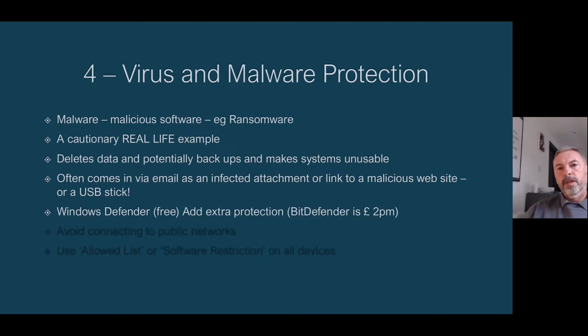Windows Defender is something that comes free with Windows, which is good. We also recommend you can add extra protection by using something like Bitdefender, and there's lots of them out there, but Bitdefender is what we use, and that's £2 a month, so very affordable, well worth the cost. Avoid connecting to public networks where possible.